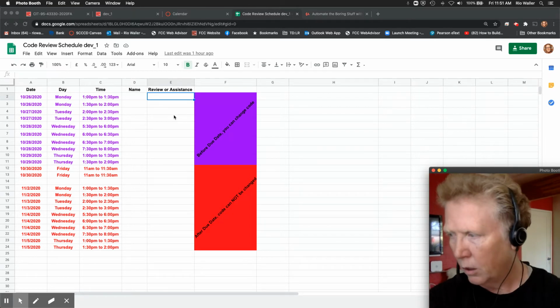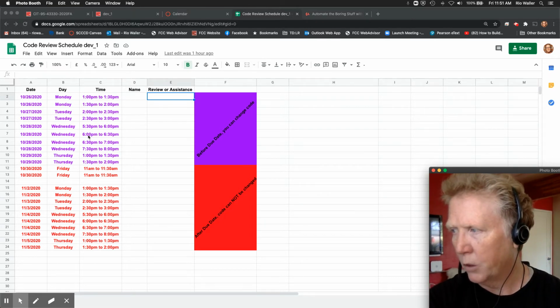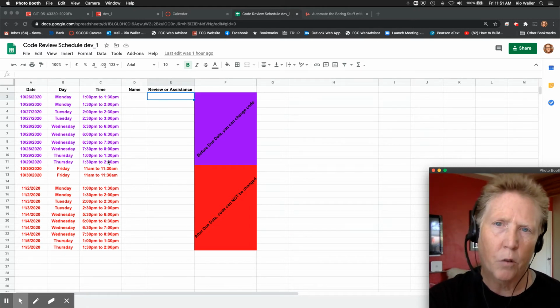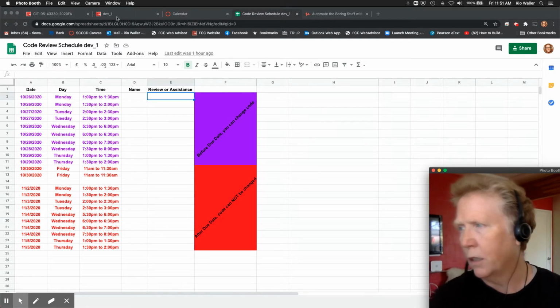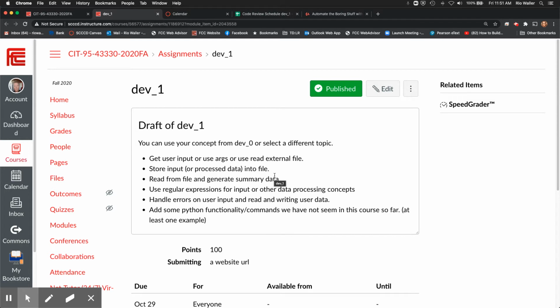So just know that this is one change that I will make. And remember, the sooner you come to see me, which means, of course, the sooner you have to create something. So you're going to be saying, well, then what does Dev 1 require? Well, this is a rough draft. So you're actually going to see it in week 9 because I've already recorded week 9. And now I'm going to add a little to it here just on the conversation.